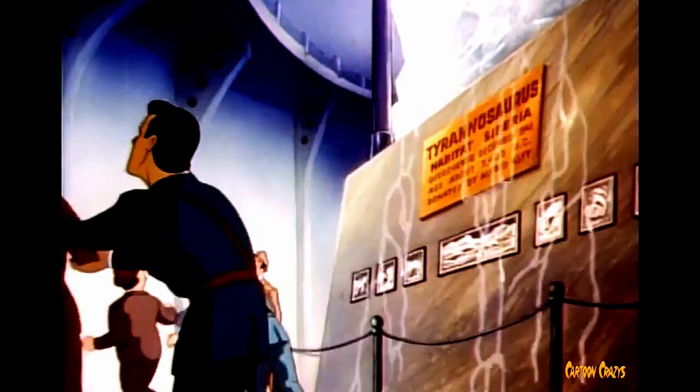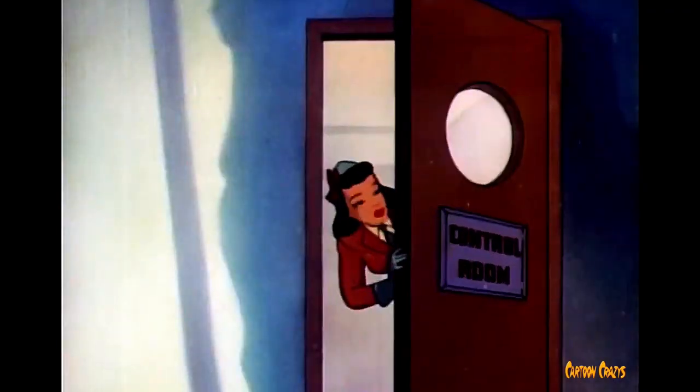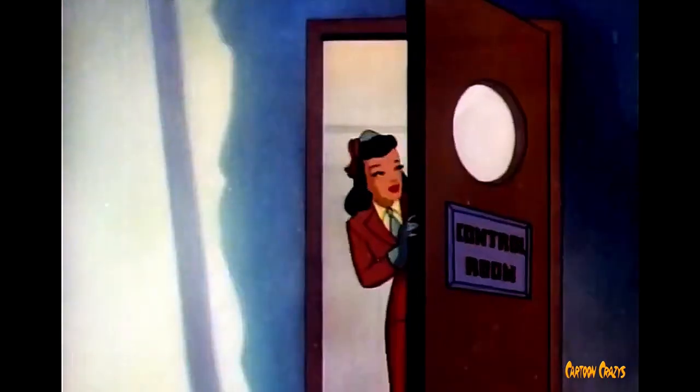Everybody, step lively, please. Use the nearest exit. Please, folks, keep moving. We have to clear this room at once. That's what he thinks.